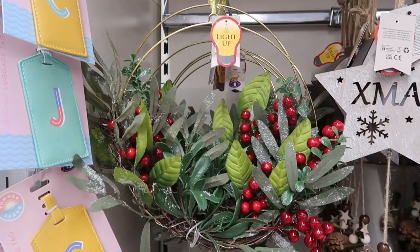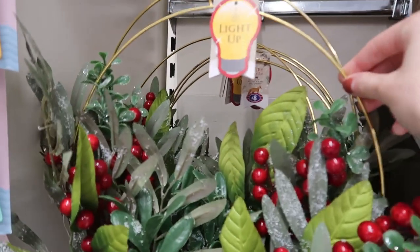They have lots of really nice silver, blue, pink baubles, lots of woodland kind of creatures as well, which I think is really nice. So I hope that you enjoy watching this video, and let's go straight into this Come Shop With Me. So I'm going to start off with all the really nice woodland decorations.